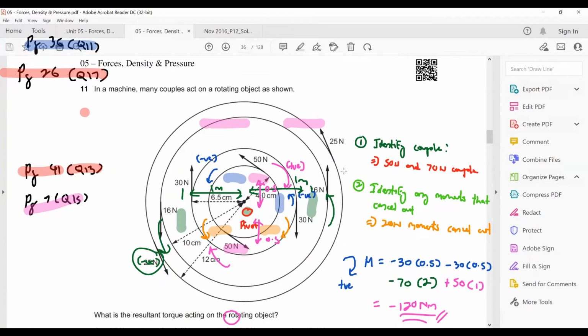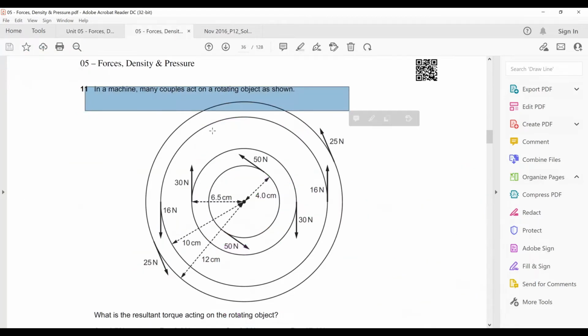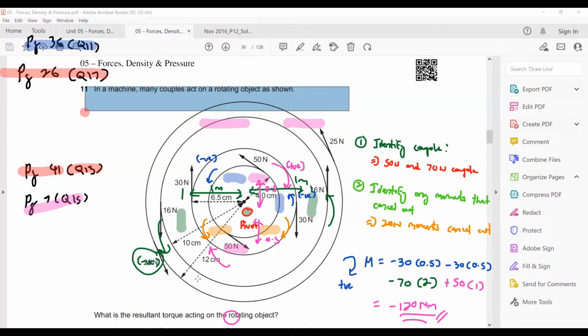Okay, now this one might be easier compared to what you've just done just now. Right. Page 36, question 11. In a machine, many couples act on a rotating object as shown. All right. What's the resultant torque acting on the rotating object?